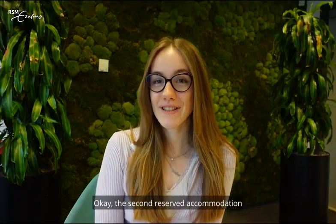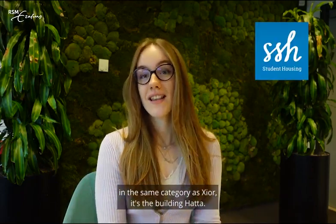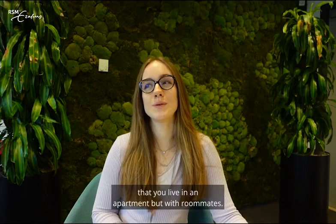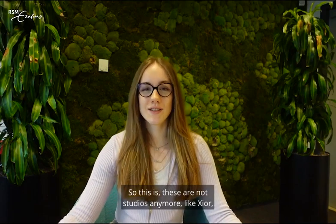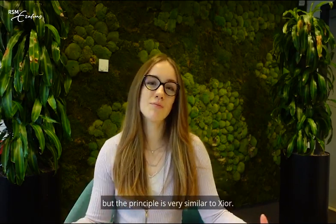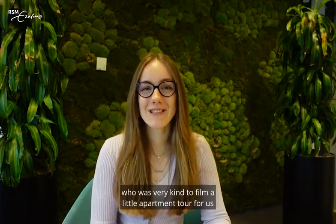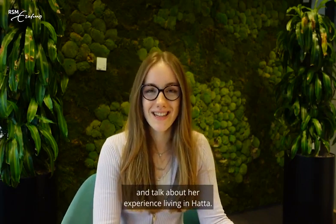Okay, the second reserved accommodation in the same category as Xior, it's the building Hatta. This building is directly on campus, and here the difference is that you live in an apartment but with roommates. So these are not studios anymore like Xior, but the principle is very similar to Xior. I have a friend, Masha, who was very kind to film a little apartment tour for us and talk about her experience living in Hatta.